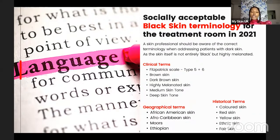As practitioners, our clinical terms include the use of words such as the Fitzpatrick scale, brown skin, dark brown skin, highly melanated skin, medium skin tone, and deep skin tone. So this is how I and our practitioners here generally speak to each other when we're being descriptive about recording information about our dark-skinned patients. Geographical terms include African American skin, Afro-Caribbean skin, Moors, and Ethiopian skin. Historical terms include the words such as colored skin, red skin, yellow skin, ethnic skin, and fair skin.